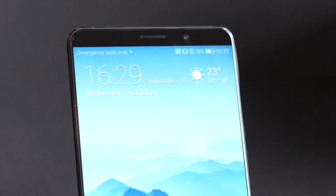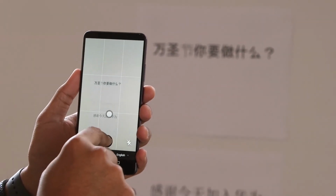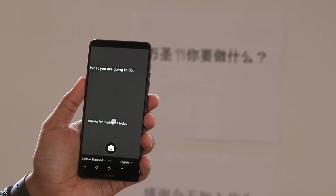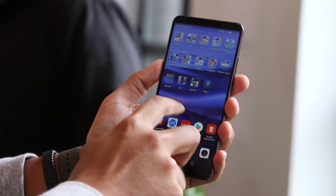Another bright spot for Huawei's machine learning chops came in the form of a customized version of Microsoft's Translate app, which yielded accurate Chinese to English translations almost instantly after taking a photo of the text. Yes, you're right, this was a canned demo, but we got some similarly quick results for Japanese text too.